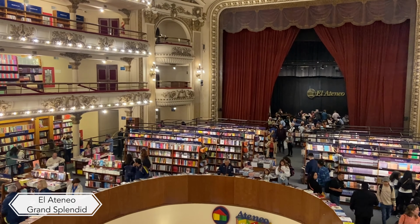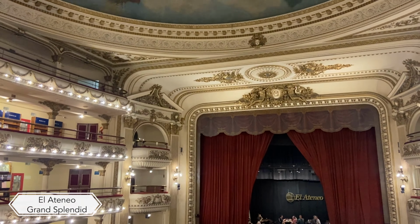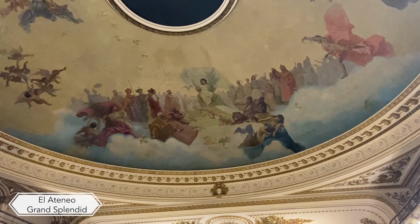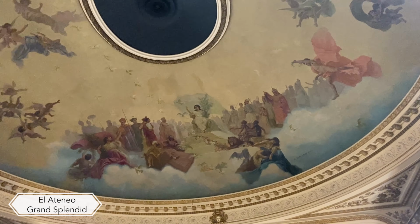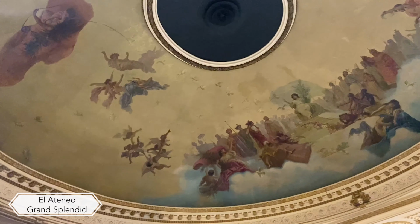Now we've met up with our tour guide, and she is taking us around, starting with what was the old Teatro Grand Splendid, which was basically supposed to be built like a Paris opera. It was a theater that was built in 1919. It's a really, really beautiful space.